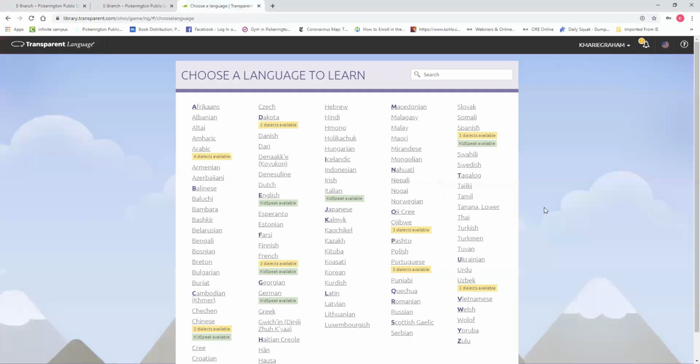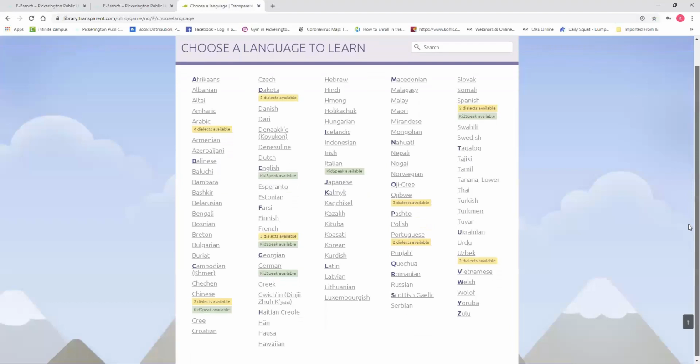Now, once you're there, you'll be taken to a home screen. It will ask you for your Pickerington Public Library card number, which is found on the back of your card. And the first time you get into this program, it will actually have you set up a username and password. That will allow the program to know it's you, and it will help you pick up where you left off with each language. So the screen you're seeing now is all of the languages that there are to study.